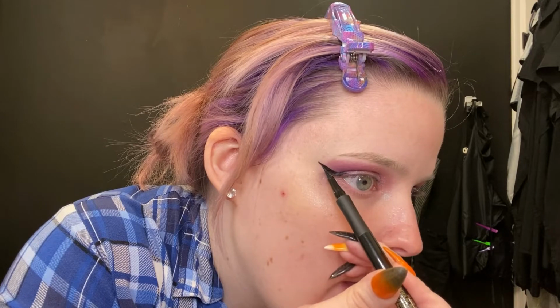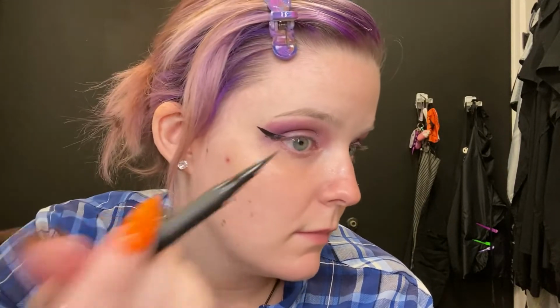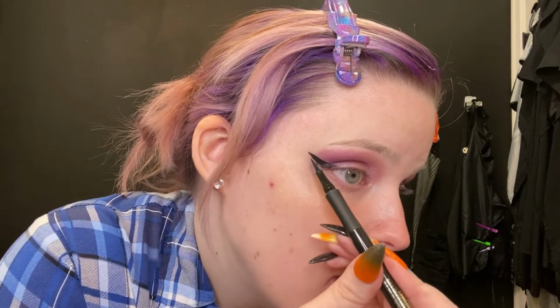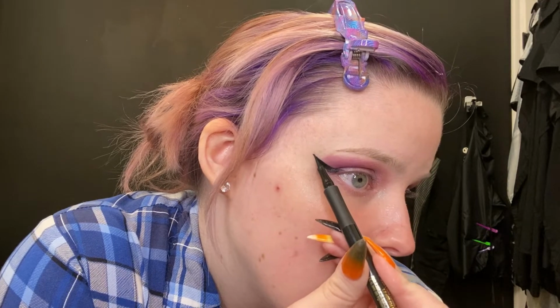So I'm really utilizing the slim part of this liquid eyeliner pencil. I really like that it's slim because it helps me get that point that I'm going for. I'm not gonna lie, I got a little frustrated at this point because they weren't sharp enough to cut a bitch, and that's what I want. So I just go in, make them a teeny tiny bit longer, and there it is. That's that crisp line that we were looking for.